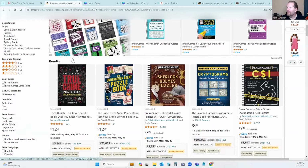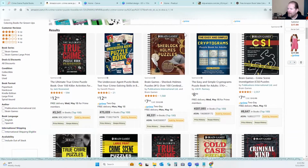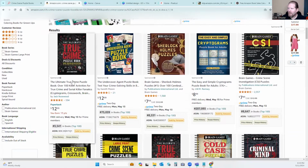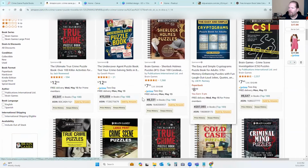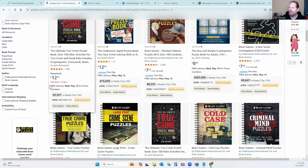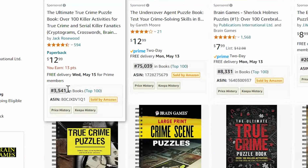So we're going to go in here and unless you're using something like lulu.com, we're not going to pay attention to the spiral bound. We're just going to pay attention to the BSRs of the paperbacks. So here's one, and these are ads. They're running ads to it. But this one right here is ranked 3,541.